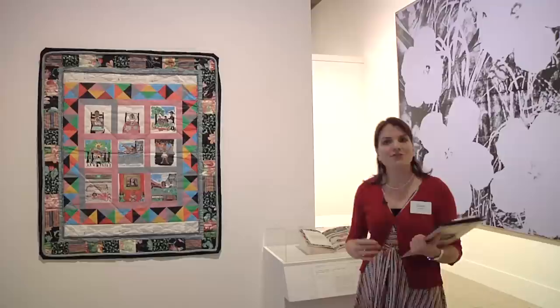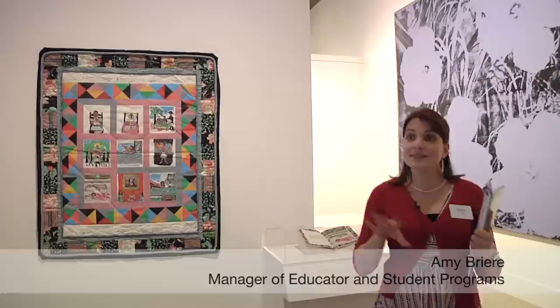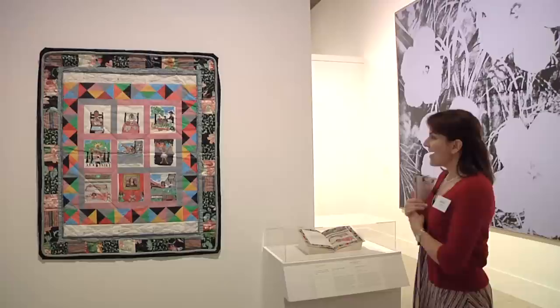We are standing in front of Seven Passages to a Flight, a work by the artist Faith Ringgold. Now, this was created by the artist and acquired by the museum in 1995. It's a beautiful piece. We are surrounded by beautiful works in this exhibition.